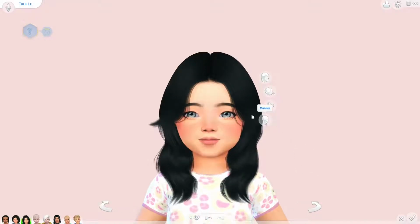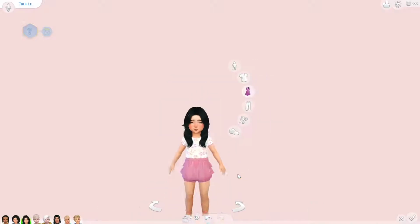And as I mentioned, Tulip does have lighter eyes than Daffodil does. I just feel like they look so pretty. So this is how Tulip is looking. I think she's so freaking cute. She has the angelic trait, and she looks like a little angel. She's so adorable. So this is how Tulip looks.